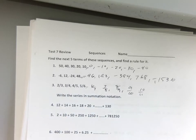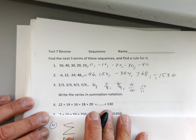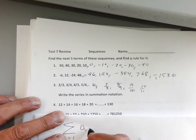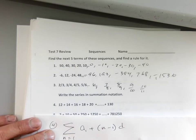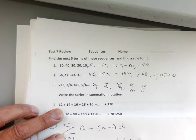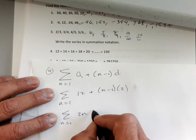Number 4. Summation. Okay, so, all right, I've got to do my sigma, n equals 1. Let's see, it looks arithmetic, so I'm going to use a1 plus n minus 1 times d. Summation n equals 1, and a1 is 12, and the d is 2, because that's the difference. And if I simplify this, I'm going to get 2n plus 10, okay?